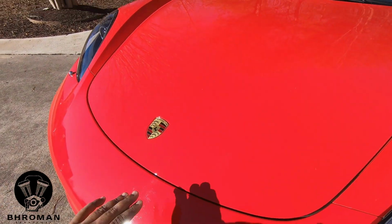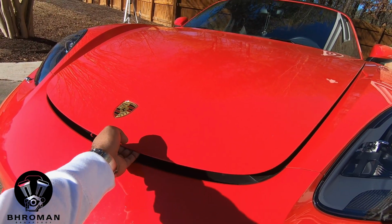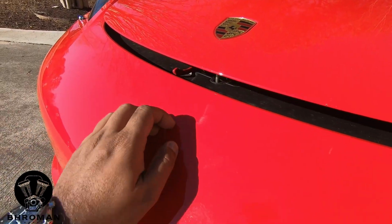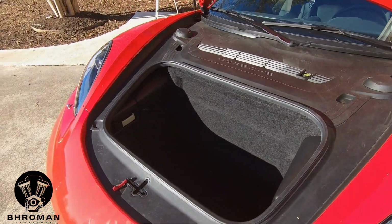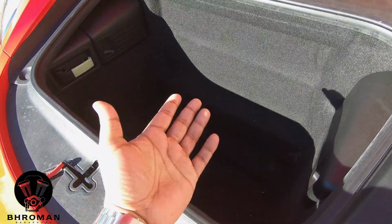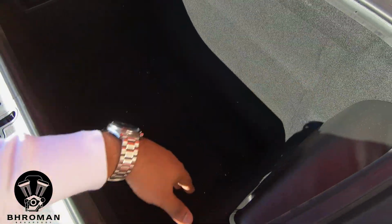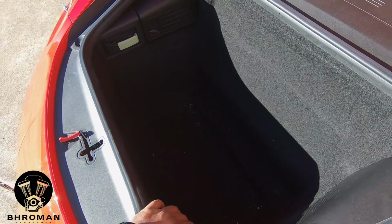To open the hood, you just press your hand and boom, it opens up. You put your hand, it pops open, and then you have a little lever here, pull it, and boom, it's got a pretty spacious frunk. Yeah, it's quite deep and decently wide, so yeah, you can probably put maybe 2 carry-on bags in here.